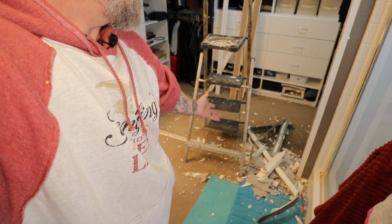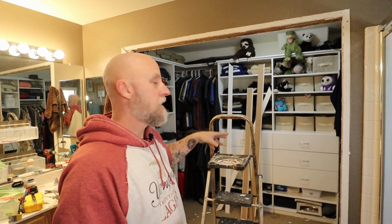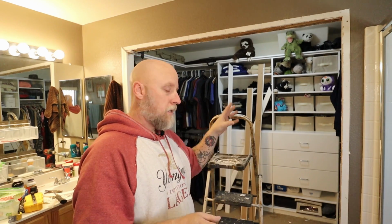I still have to clean up the mess on the floor. So yeah, there's all that. I think I still have some nails and staples and things like that to take care of, some drywall up in the corner, but overall, the majority of the demo is done. So I can start getting to the actual pocket door frame.